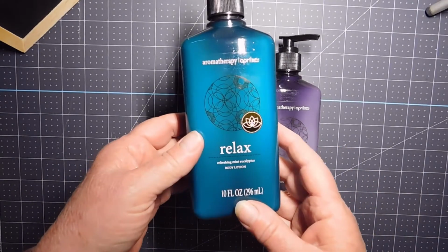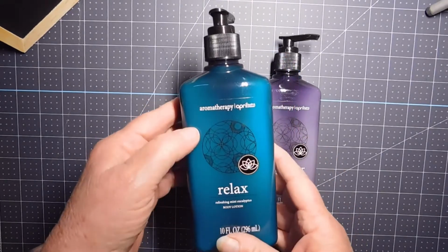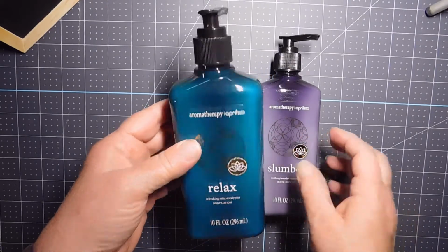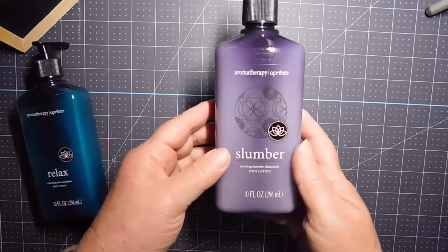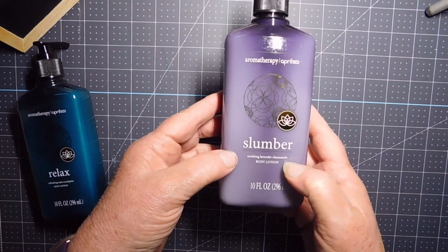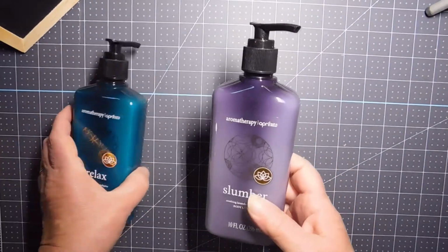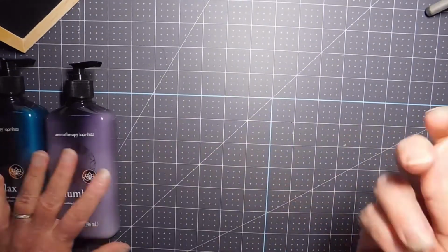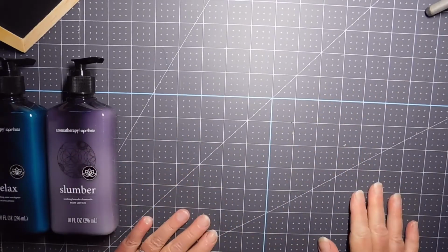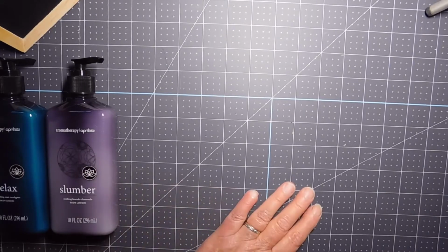So these are body lotions. This one says Relax, it's aromatherapy. And this one is mint and eucalyptus, smells wonderful. And this one is Slumber, soothing lavender chamomile. So I'm looking forward to trying these. I think I'll just put them on my hands because I have a tendency to break out in rashes with certain kinds of lotion. So I'll try it on my hands first. But I thought that was interesting.